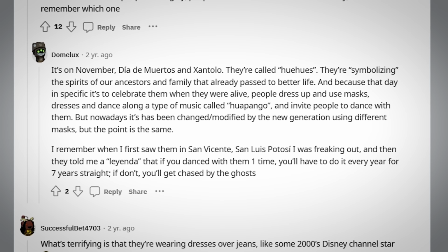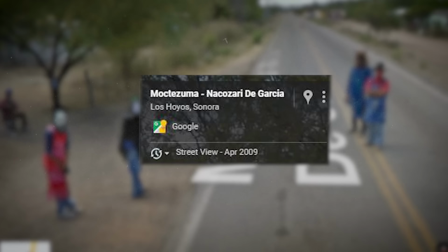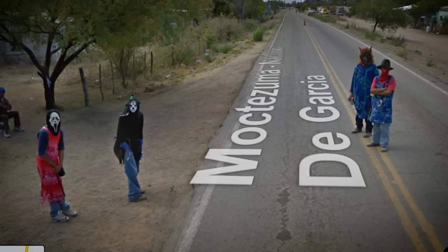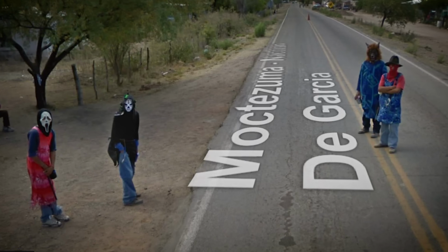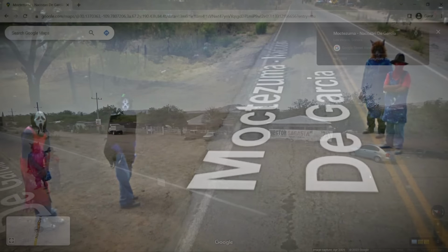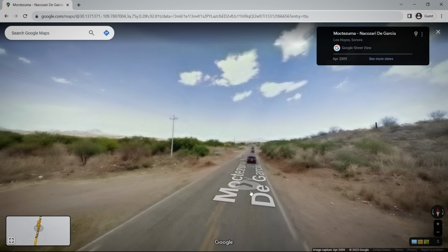The Day of the Dead theory sounds possible, however the picture was taken in April and the Day of the Dead isn't until November, which means that the people in the image were covering their face for another reason. Many people have speculated online that since the photograph was taken in an area made famous by the Sonora Cartel, the men could be cartel members. The reasons for standing on the road are unclear, but some people think that something sinister might have been taking place when the images were captured.